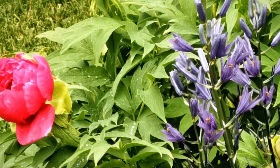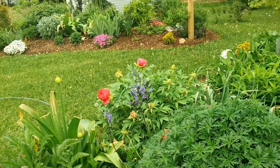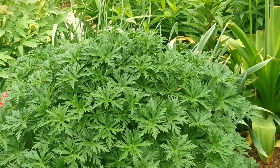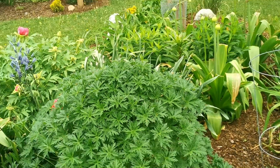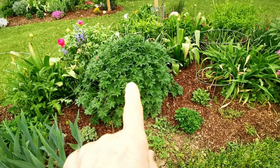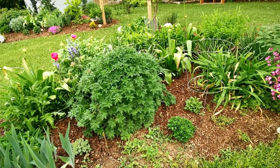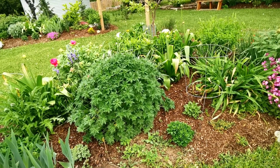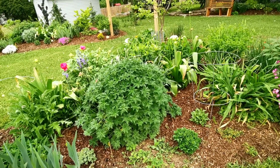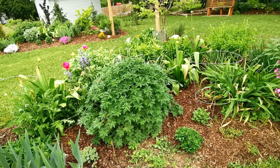Casmia is really nice. This huge thing, this is a geranium, blue geranium. Look how huge it is. It just kind of takes over. Not sure if you can do the Chelsea chop on these. If you could, it would be great because they're way too big.